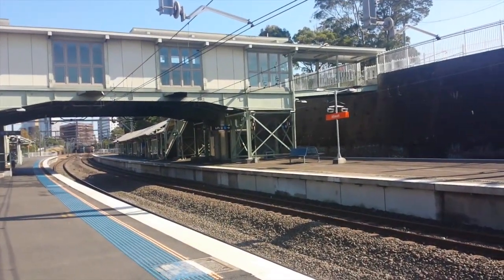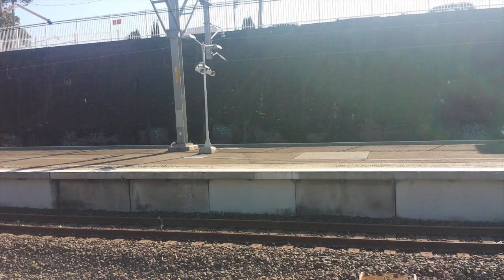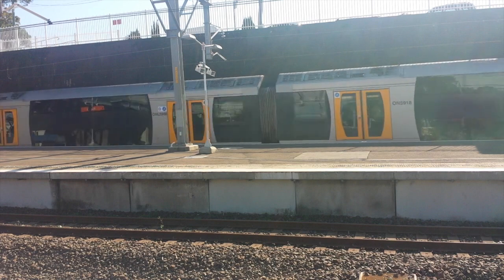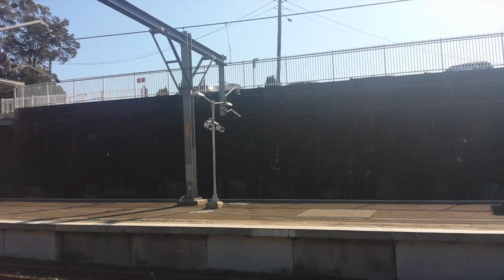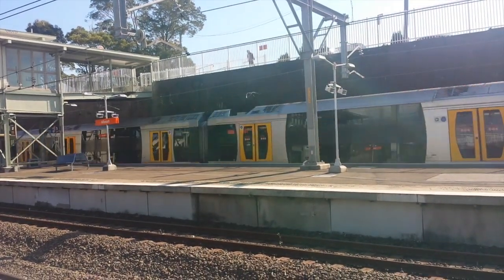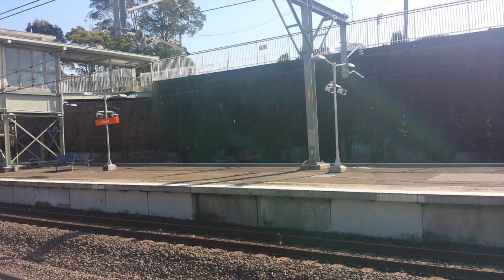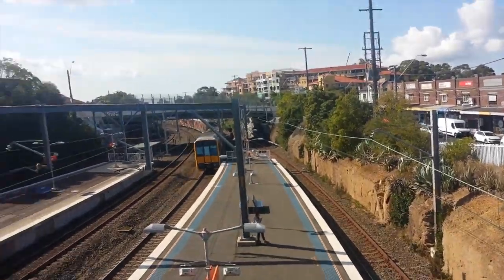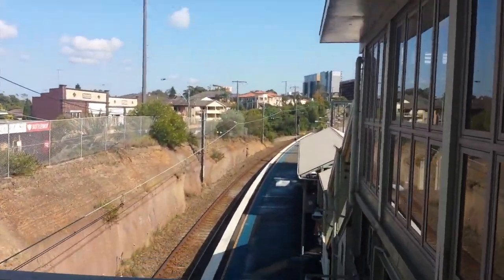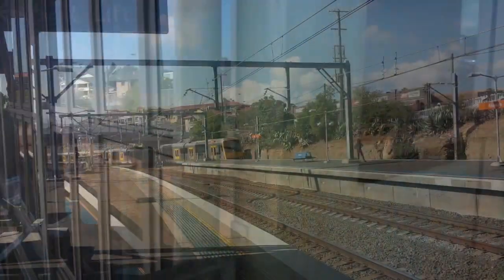And passing platform 1 shortly, we'll have a 4-car Oscar. Unsure of the set number. And the Oscar passing platform 1. H34, I think. I'm not entirely sure. Platform 3, G83, trailing half of that. This is platform 4 from the exit area. I'll be going down to platform 1 and passing platform 4.